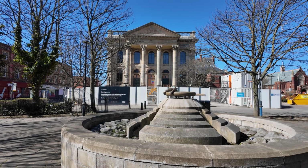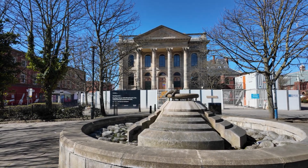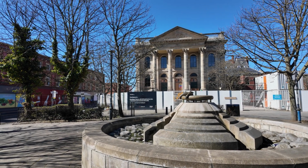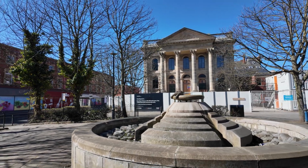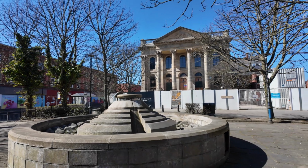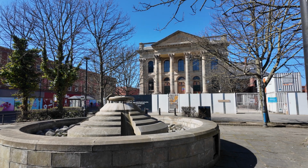I'm liking this old Wesleyan chapel from 1872 here. It's being repurposed at the moment and soon it's going to become a boutique venue with 36 bedrooms, a bar, a restaurant and commercial units. They're creating a new heart for Hartlepool. The old Wesleyan chapel, 150 years old. Awesome. Look at them columns.